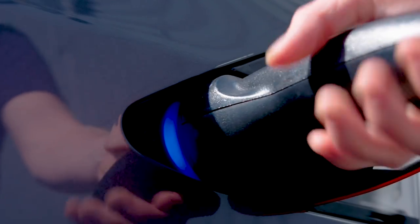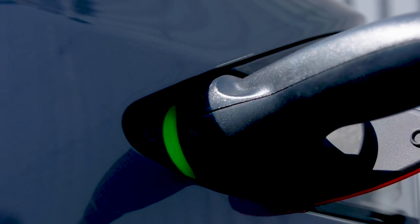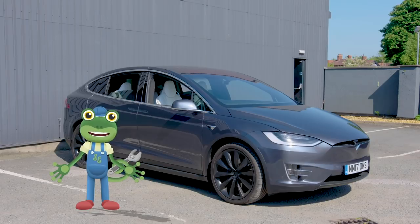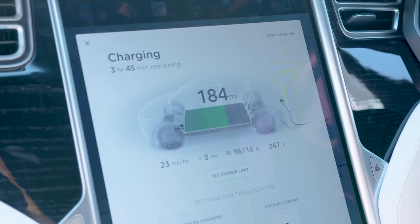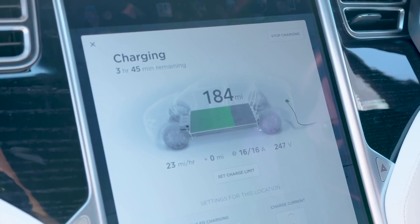A battery is something that stores energy until it's needed. You'll find batteries in lots of things. I bet there's a lot of batteries in some of your toys. Once the car's plugged in, the screen shows you just how long is left to fully charge.